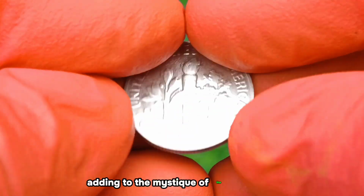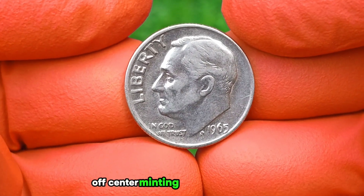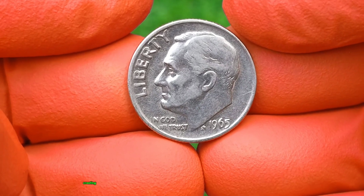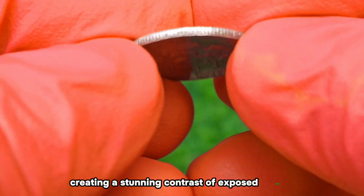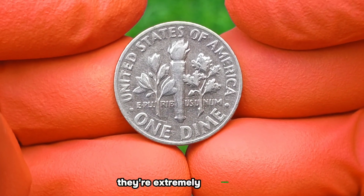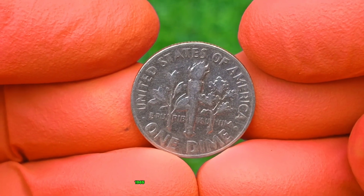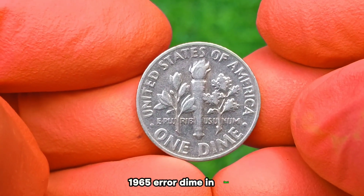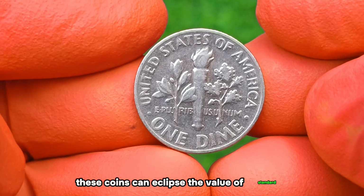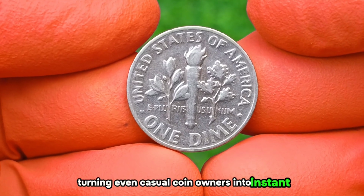Adding to the mystique of the 1965 dime are coins with double strikes, off-center minting, or other mint errors. Some coins even show missing clad layers, creating a stunning contrast of exposed copper. These mint errors are not merely imperfections, they're extremely desirable. Some collectors will pay thousands of dollars for a well-preserved 1965 error dime. In fact, depending on the error and its rarity, these coins can eclipse the value of standard silver error dimes, turning even casual coin owners into instant millionaires.